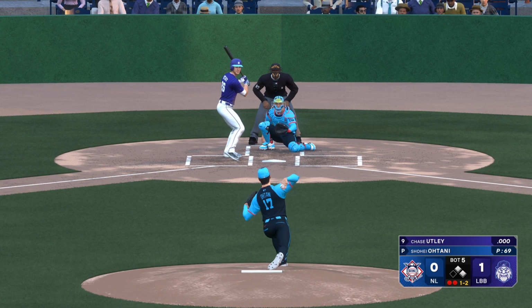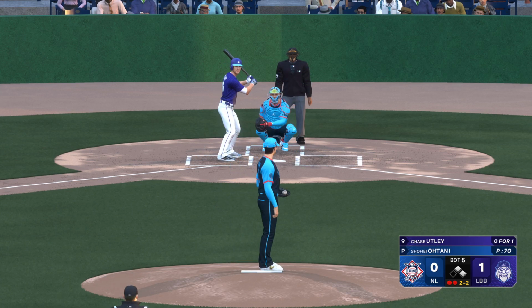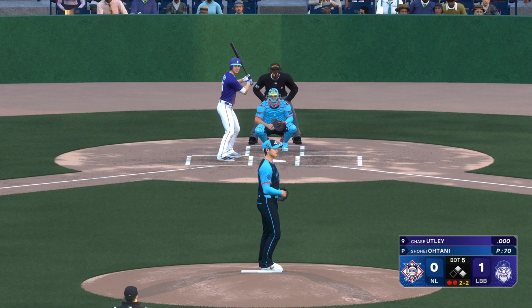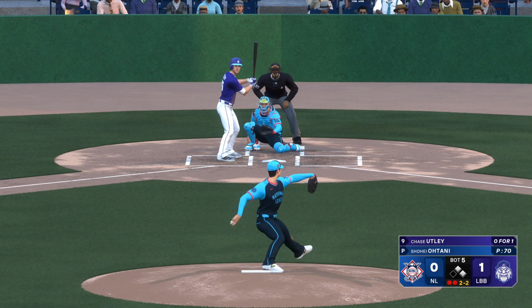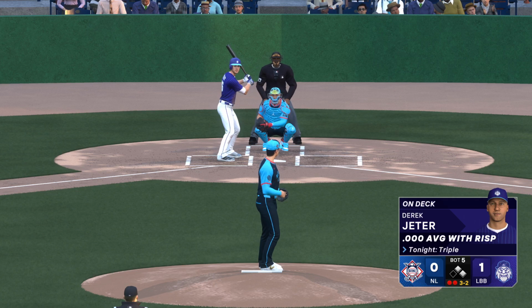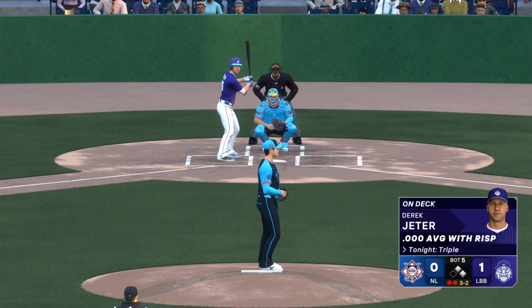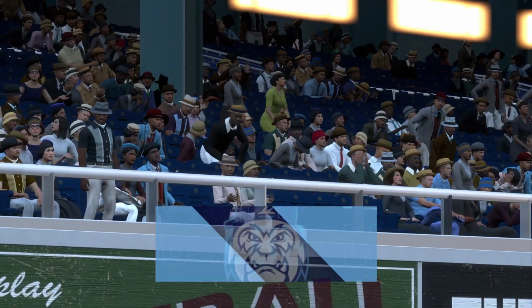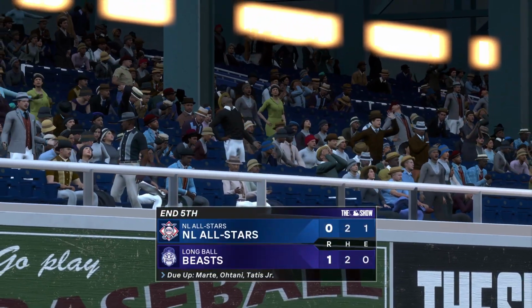2 on, 2 outs. Just off the outside edge. And the count's even at 2. Really good take, especially with 2 strikes. The count's full. Swing and a miss, and he got him. And he's up to 8 strikeouts in this one.